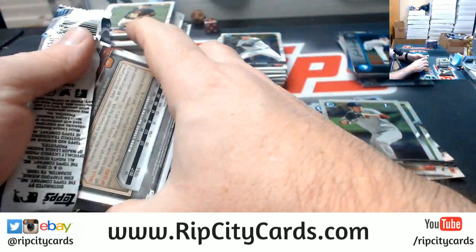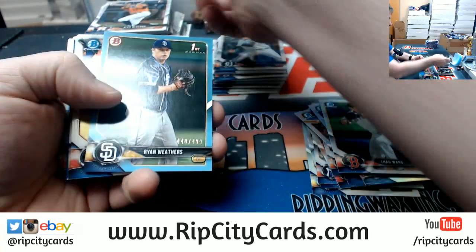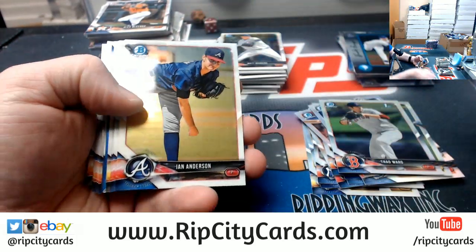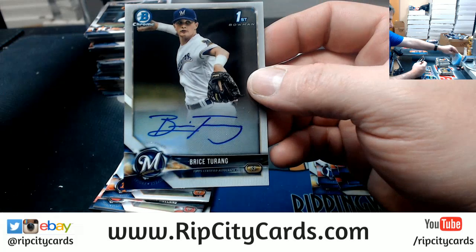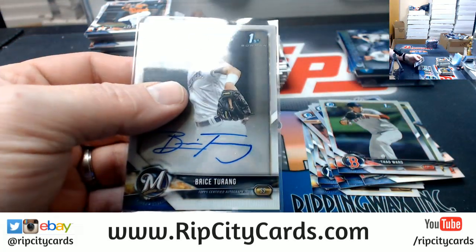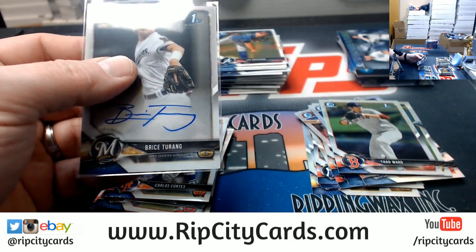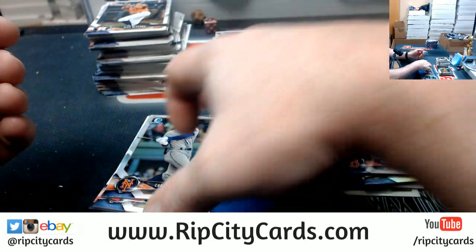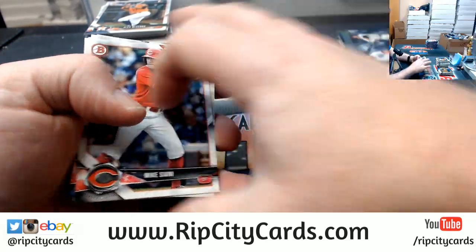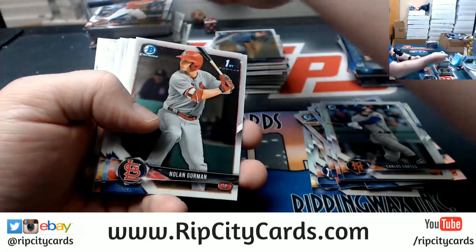Ronnie, to be honest, probably not. The playbook still has not come in. Ryan Weathers, $4.99. So I think there's Elements and Phoenix. A Terang base autograph for the Brewers in there. But again, if I'm going to be honest with you, it's looking like I'm going to try my damnedest to kill Bowman off completely tonight. But if we can get a run on it, and if it fills, anything other than playbook, I will definitely do it.